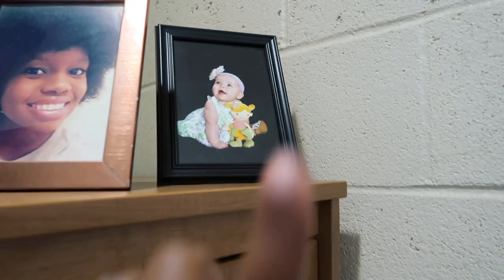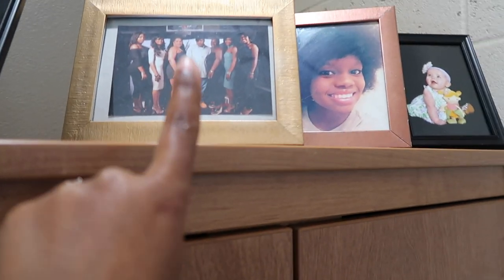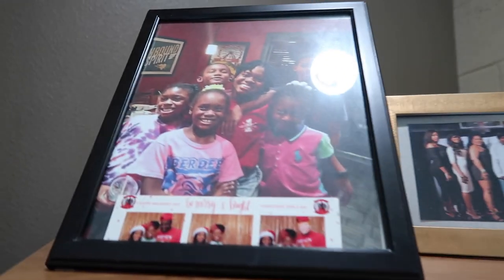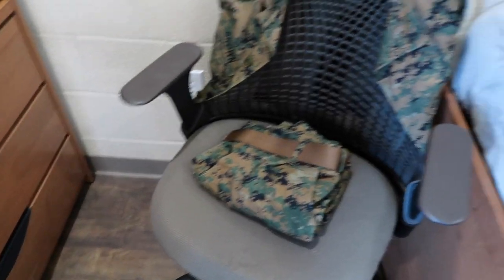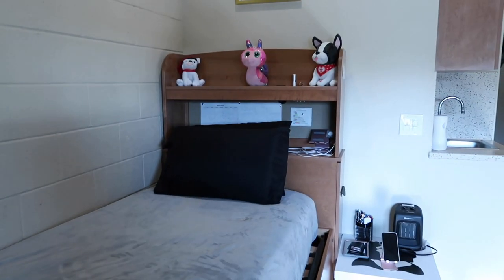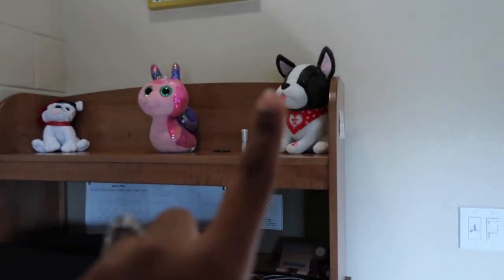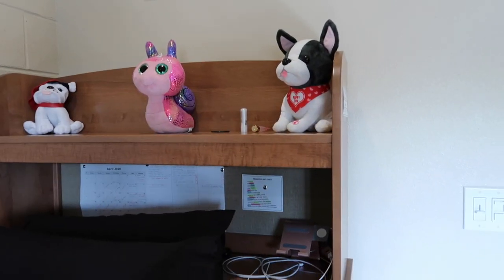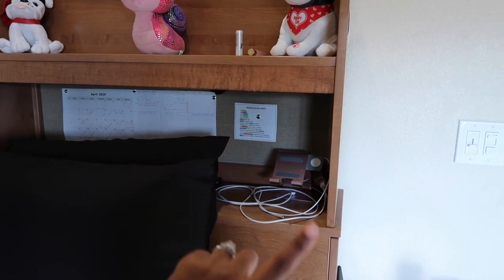Up there is my little baby Abigail, me, my mom, and my cousins, and then me, my siblings, and one of our neighbors when I first left. And then this is my bed, just minimalistic as ever. Try to keep it simple. Those are all of my babies from my love. I try to be more organized, and then a little motivation.